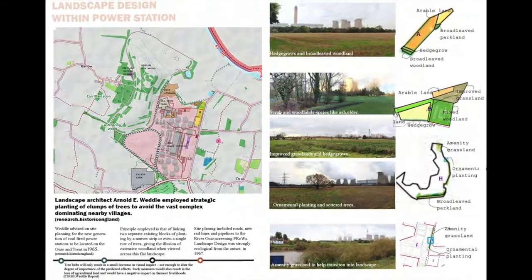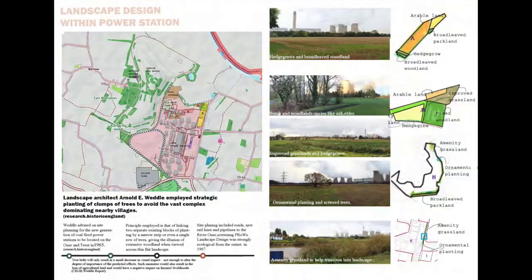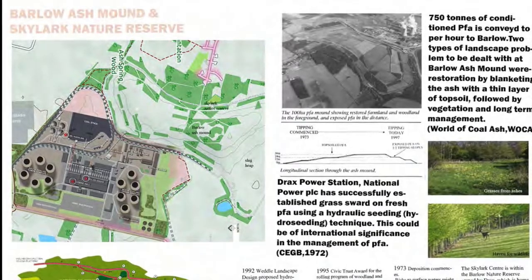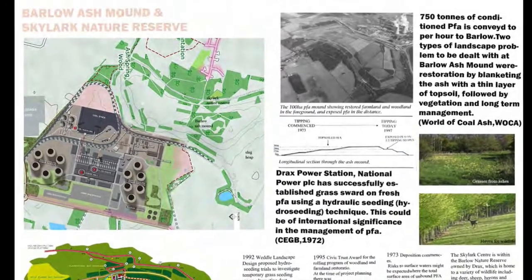Shortly after Weddell started working as Granada professor at Sheffield, the CEGB asked him to evaluate 2 more sites. Barlow Ash Mound. Early site planning work for the new Drax power station included the evaluation of a range of possible sites for an untested dry tipping method for pulverized fuel ash.